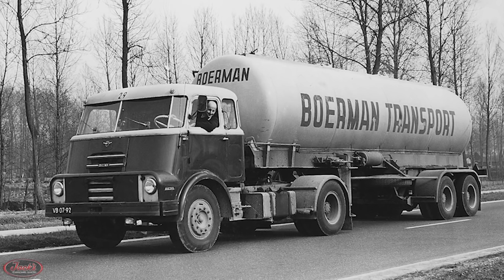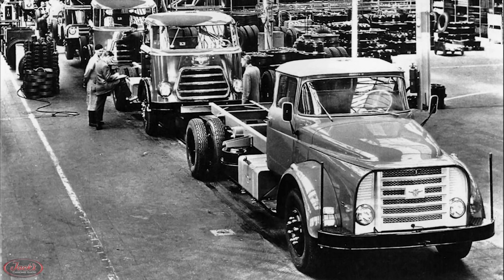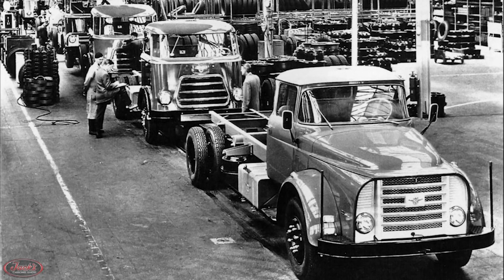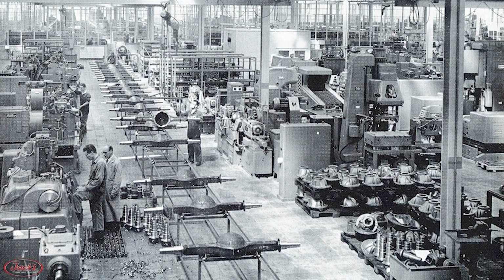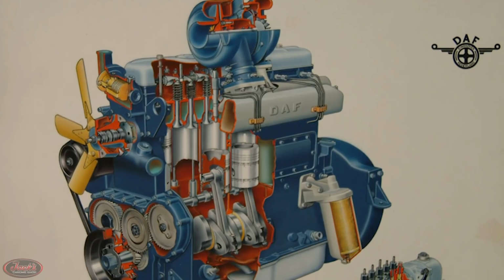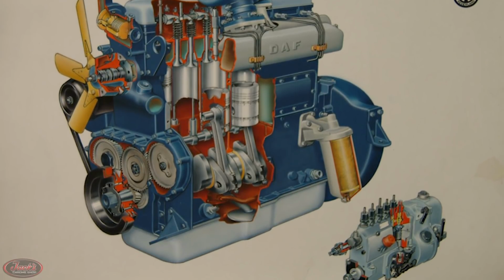The success of DAF's new series saw a sudden increase in demand, thus causing the company to come out with the complementary bonneted cabs called the 12 and 15 series later that same year. The following year in 1958, DAF added an additional factory to produce their very own rear axles, and in 1959, they introduced their first turbo truck engine, the DD575.